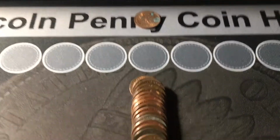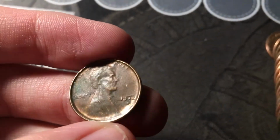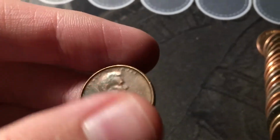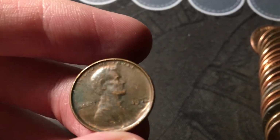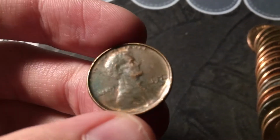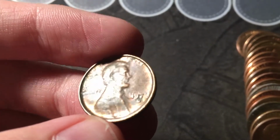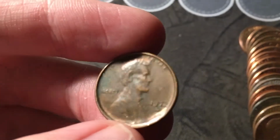But I bring you in because we have the first find besides that, and I'm pretty sure this is going to be a mint error. It's a really terribly struck 1972D on the obverse, but the reverse is perfectly fine. And I'm pretty sure this is a struck through die cap error. Basically, one coin got stuck on the die that was striking the coins, I believe, and this obverse would have been struck through that. I have found one of these errors before on a nickel, and it looks very similar to that, so I'm pretty sure this is a 1972D struck through die cap mint error, and if it is, that is a great find.